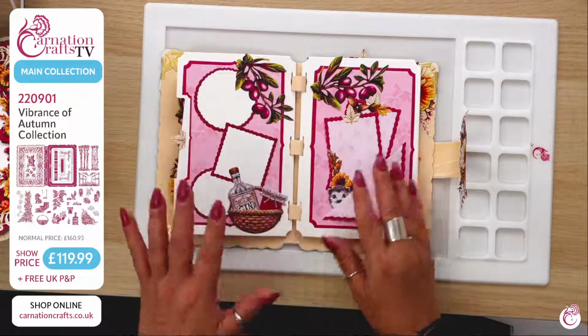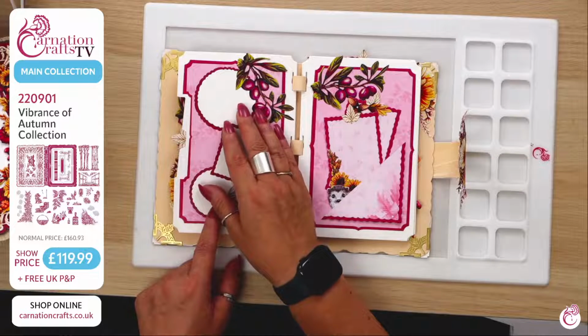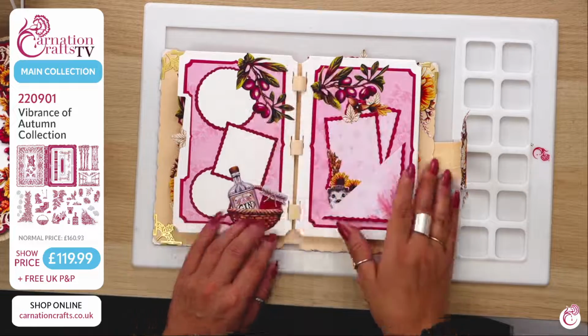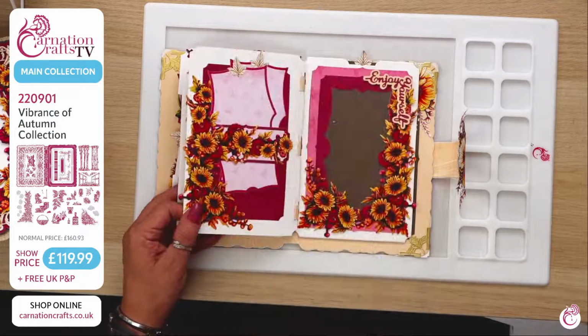All of these things are all coming, except for these, which will be just your standard dies, your scalloped edge dies, but they're all coming from the main collection. So you've got all of your little elements and your pieces to build up. It's just beautifully done, right? There's something so gorgeous about it.